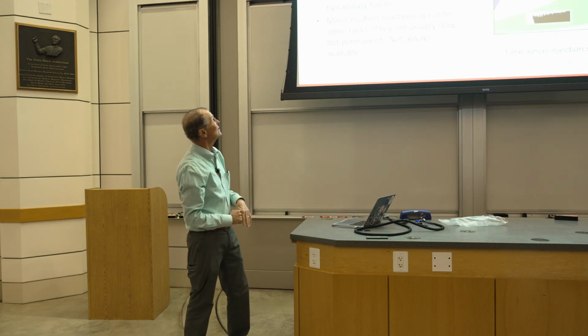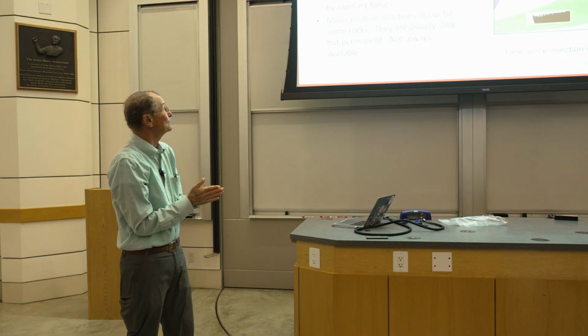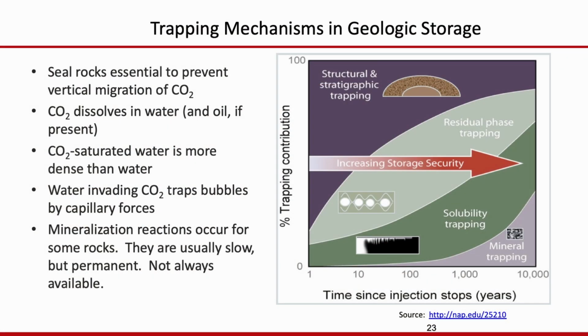So you might say, well, okay, what happens as we get to doing this? Well, obviously you need the seal. CO2 dissolves in water, as anybody who drinks fizzy water knows. And so if you wait long enough, the CO2 will eventually dissolve. And the interesting thing about CO2 in water, and this still surprises me, is that the water that's saturated with CO2 is more dense than regular water, and it's certainly more dense than the CO2 in the separate phase.